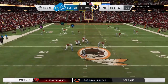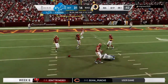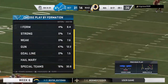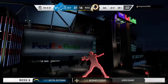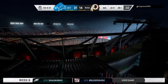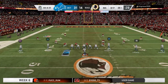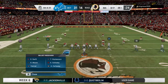Now on 3rd and long, they'll look to throw. And that is incomplete. So 17 seconds now on the clock here. They went with a dime look on defense. 2 extra defensive backs on the field and covered up essentially every blade of grass. That allowed them to disrupt the play. And with things looking pretty good on the scoreboard, they're going to keep the offense out there and go for it here on 4th.